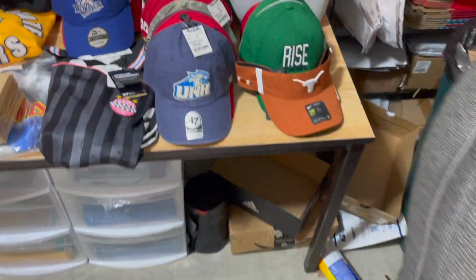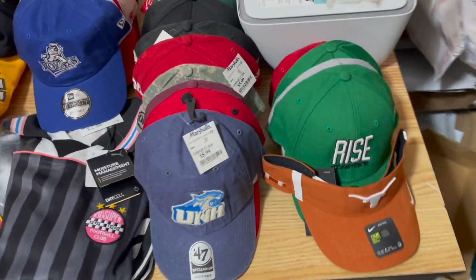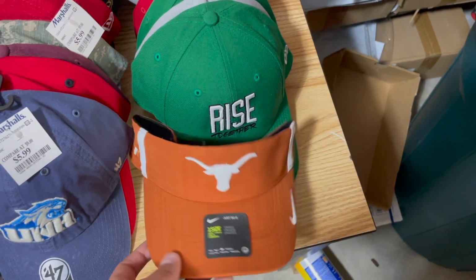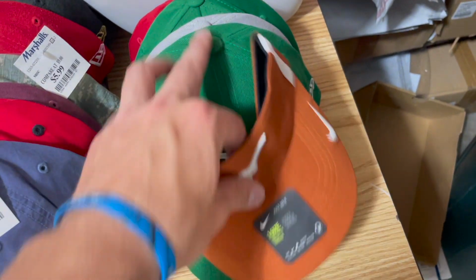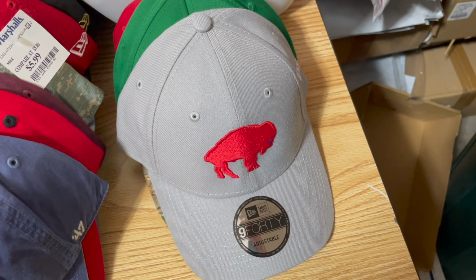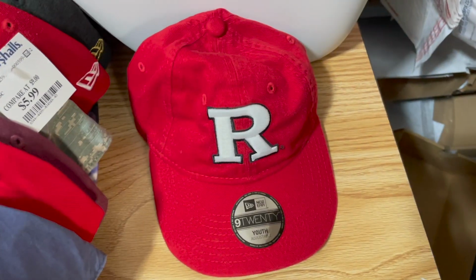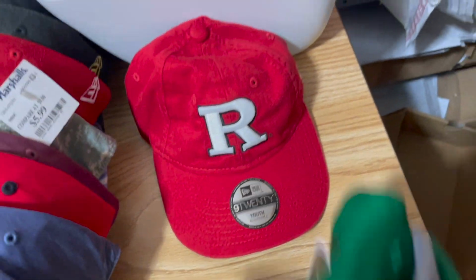Then if we come over here, we sold a ton of hats, guys. It was a great weekend. These are all pallet hats for like $2 or $3 a piece. Sold this one for 18. This Celtics for 18. This Buffalo Bills for 25. This North Dakota for 15. And this Rutgers Youth hat for 15.